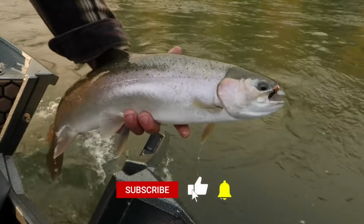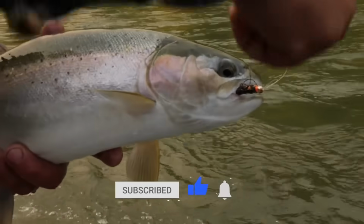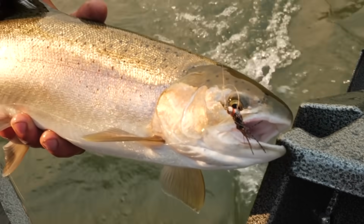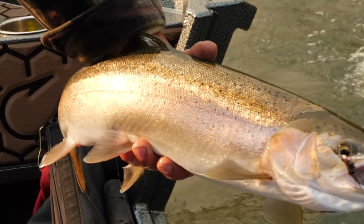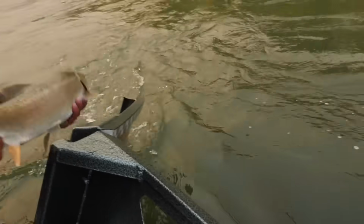What a beautiful fish. Just an absolute specimen. Alright. Just a beautiful steelhead. I'll let her go now.